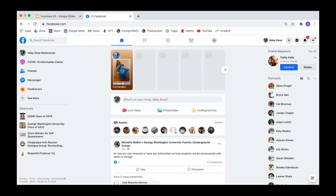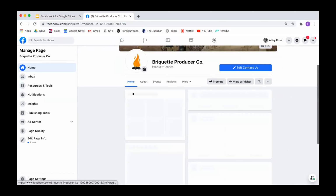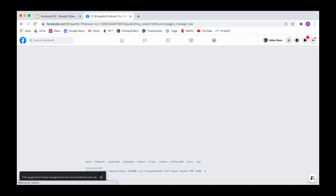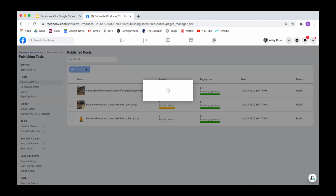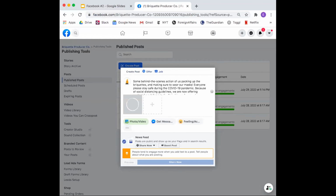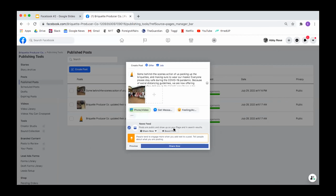Okay, so here I am on my Facebook. I'm going to go to Pages, and I have this fake business page already made. To start, you're going to want to go to Publishing Tools, and here is where you're going to see all your posts and also make new posts. So then you click Create Post. I'm just going to do a fake post that I already have made and also bring in a photo. You almost always want to have photos on your posts. And then before you click share, you click boost post.